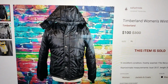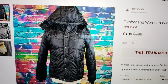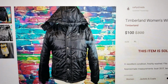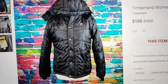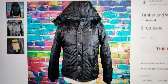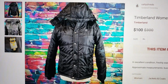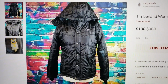I did make a sale on eBay. I haven't really been putting much on eBay. But, you know, Poshmark is king. That's really all there is to it. Poshmark is king. I make the most money personally on Poshmark. I enjoy Poshmark. I like the platform. Even though the fees are high, I think it's the best for me personally.